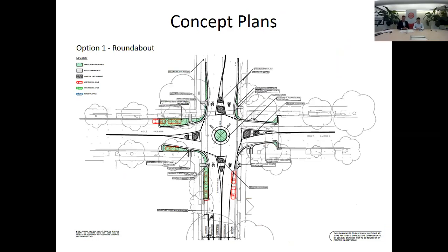So the first option that we're considering for Holt Avenue in the concepts is a roundabout. And whether you agree with roundabouts or not, roundabouts are one of the most effective ways to control traffic flow outside of signalised intersections. They're also one of the best solutions in terms of improving safety of an intersection, because they control and slow that traffic flow. This particular roundabout option also improves the pedestrian crossing points between the intersections on all 4 sides.